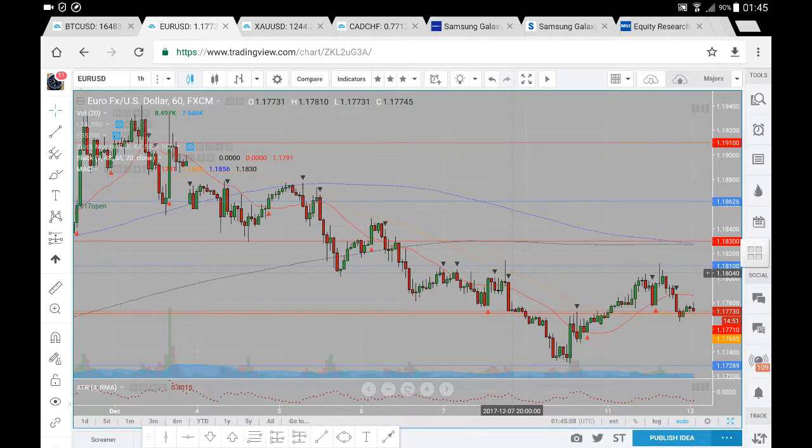This is the euro dollar analysis for Tuesday, 12th of December. Now, let's have a quick look at what happened with prices and where they might likely go.